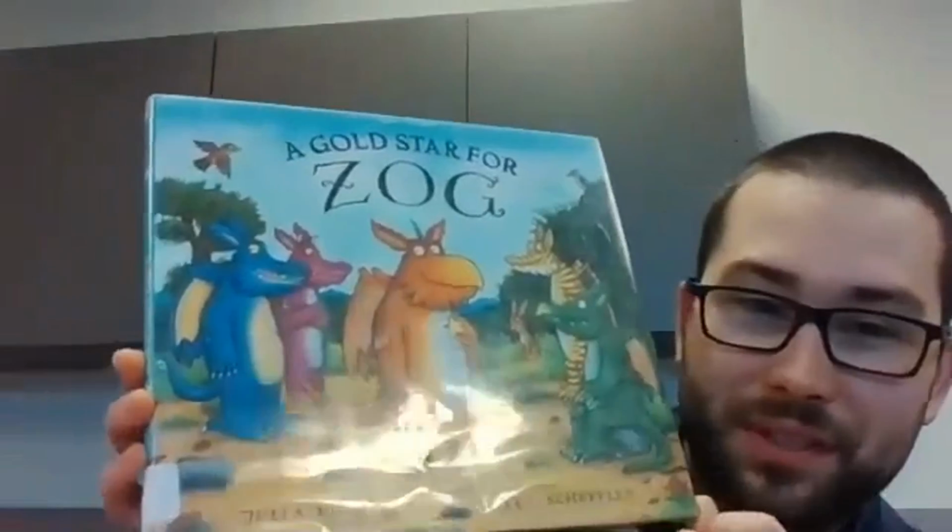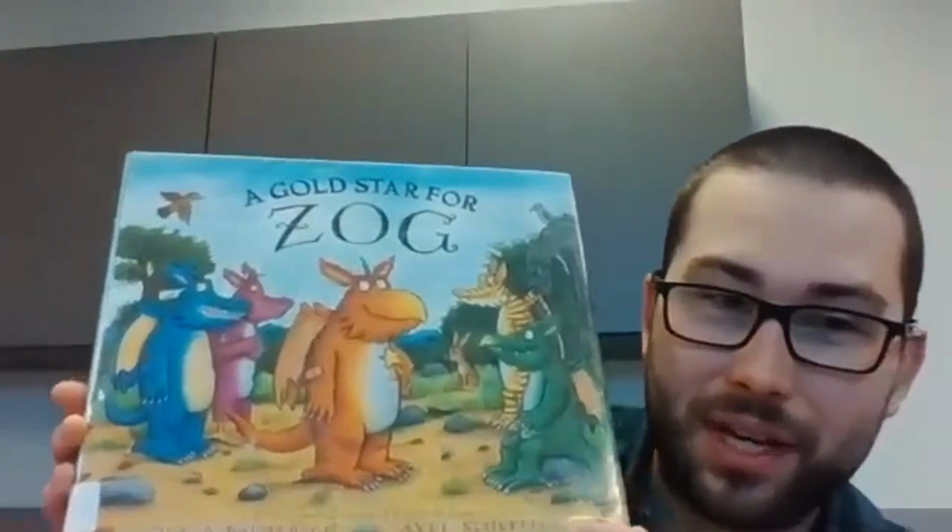Old school band there. All right, so this last one I've got here is A Gold Star for Zog, and this one is also a series. There's another one we've got called Zog and the Flying Doctors. This one is by Julia Donaldson and Axel Scheffler.